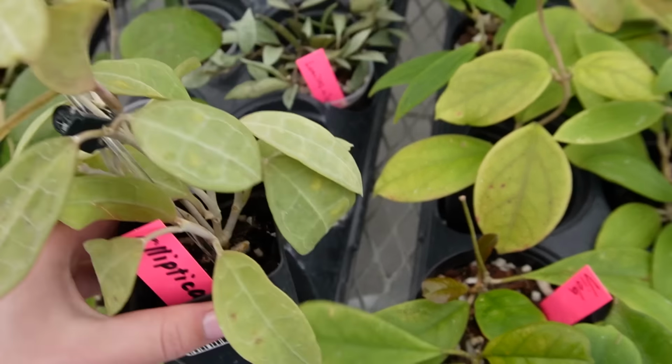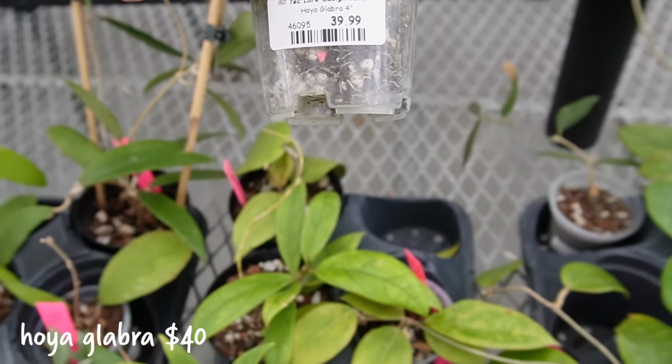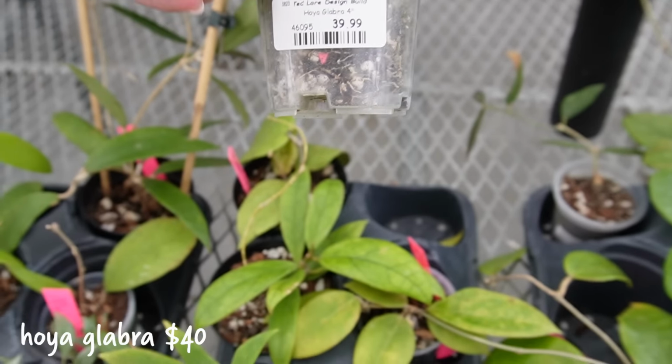This one, what is this? Hoya lacunosa Louisas Silver for $40. This one is quite pretty. Look at those leaves. It's a Hoya crassipetiolata splash for $35. This one is a Hoya blashnaiseae for $40. I'm just kind of looking randomly through these, whatever grabs my eye. The Hoya glabra for $40. This looks like probably the Hoya carnosa. What's a Hoya big white, 4 inch.